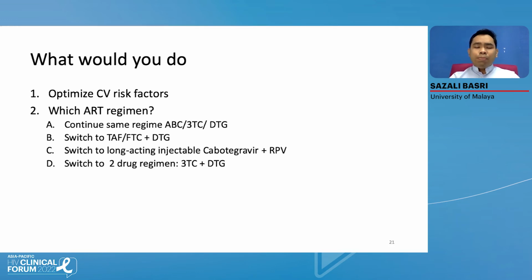So for this patient who has kidney problems, high cardiovascular risk factors, and a history of virological failure, beside optimizing his cardiovascular risk factors, what would you do to optimize his ART? Would you just continue the same regimen containing APACC, or would you switch APACC to TAF? Or switch to long-acting injectable cabotegravir and rilpivirine, or use a two-drug regimen such as dolutegravir and lamivudine?